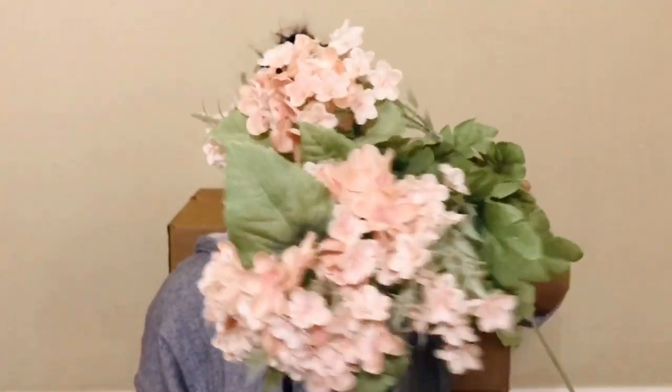I'll keep this for Terry's Corner. Change of season when spring comes. Here's some more flowers. Some more flowers. I feel like I'm going to get an asthma attack with all these fake flowers.